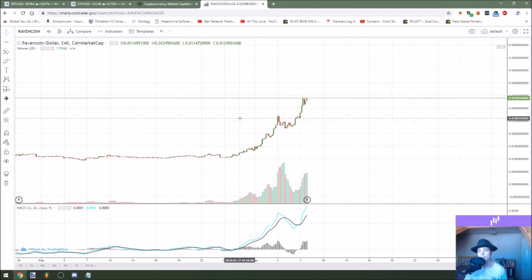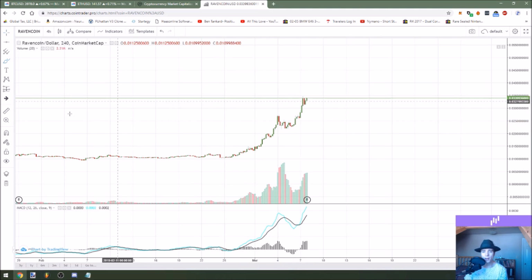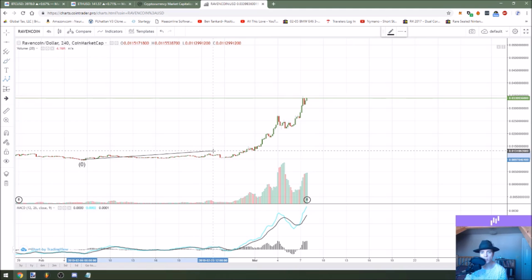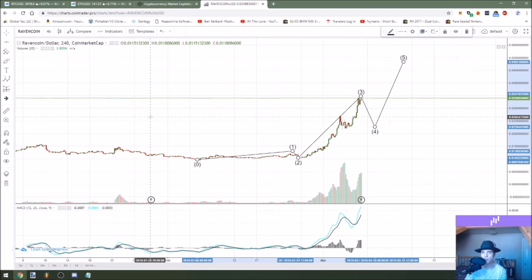On the 4-hour time frame, you can see a nice uptrend and even a little cup and handle pattern right here that formed before it shot up higher. But overall, this still looks like it's in its 3-wave. This would be a nice 1, 2. This is going to be 3 somewhere. It'll top out on the 3. Then we'll have a retrace 4 and completion of a 5th.